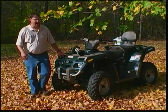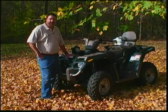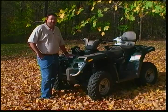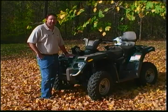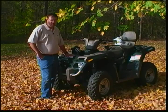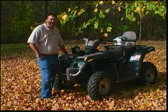I finally made it out to this field to photograph some fall color, and thanks to my Bombardier Outlander Max, it got me out here with no problem. That's one thing I found, that it takes a lot of effort to get back where a lot of the good pictures are, and you've got to force yourself to get off the beaten path to get out and enjoy the great places that there are to take pictures. When we come back, we're going to talk a little bit more about helpful hints to improve your outdoor photography.